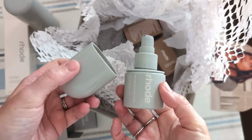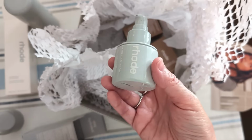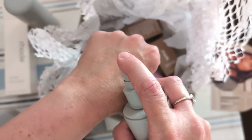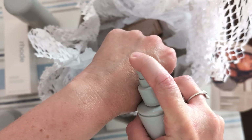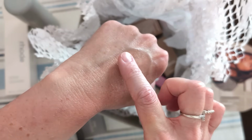So again, this is the packaging. You're getting 1.7 ounces in here. It just looks really tiny for some reason. So let's just pump out a little bit. There we go. Oh, it's actually much thicker than I thought it was going to be.